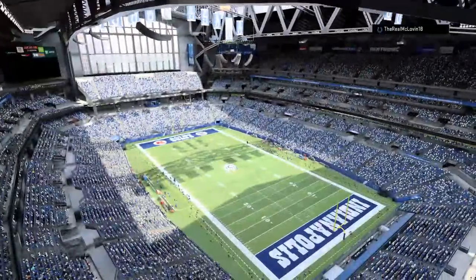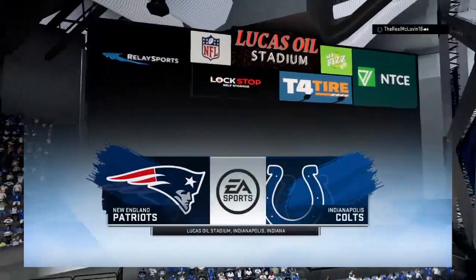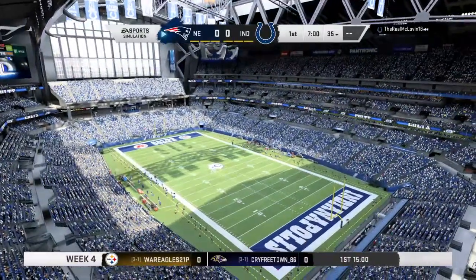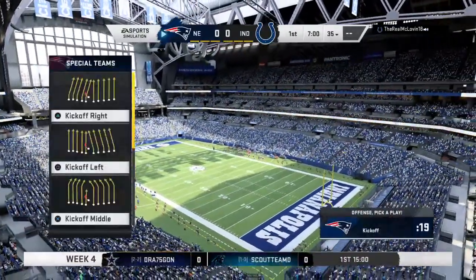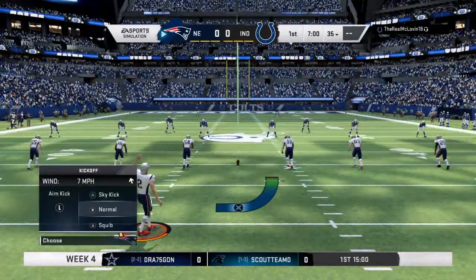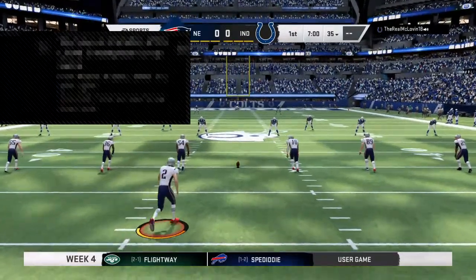All right, much appreciated, Coach, as we welcome all of you to our exclusive coverage of the National Football League on EA Sports. The scene a few moments ago, here it is. It's unlike any other in sport as both teams made their way out of the tunnel. These folks are fired up as their guys between the New England Patriots and the Indianapolis Colts.